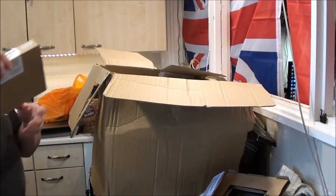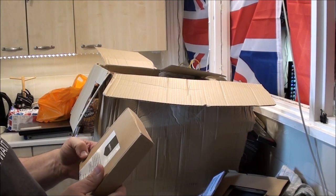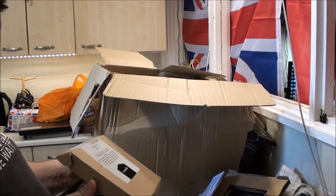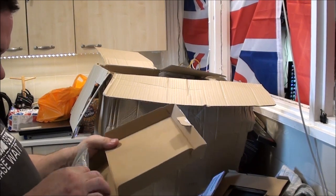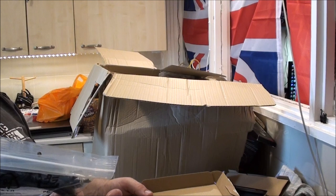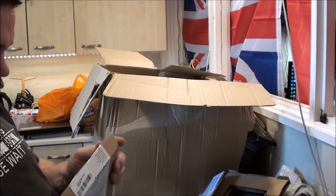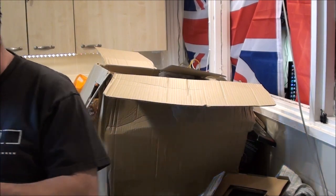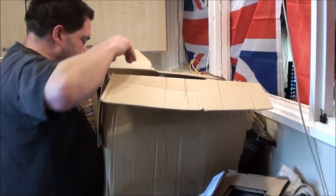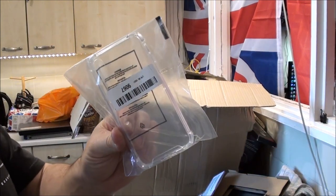There's another box here. What's this one? 16 AWG speaker cable with gold-plated banana tips. Yep. That doesn't look cheap. That really does not look cheap. Look for my little brother, he is after anything like that. And the rubbery phone case.